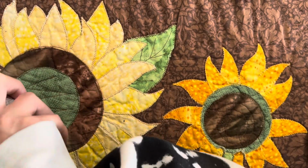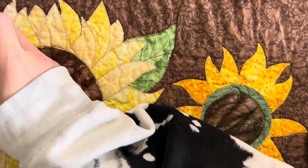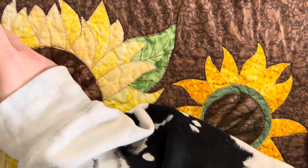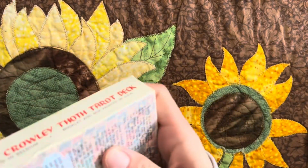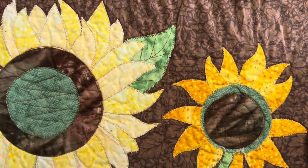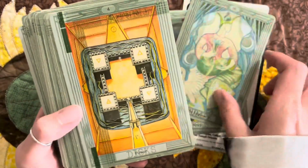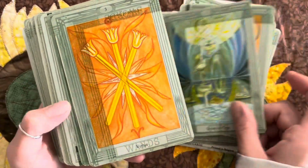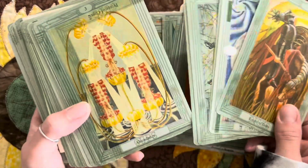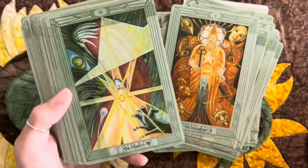Okay, now the big one in my collection is the Thoth. So I have probably about 7 Thoth decks that I keep in here. Okay, so this one, I made this bag. It is my misprint deck that I will forever cherish. It smells really good. I just really love it. I can't get over how good it smells. It smells really clean. It smells like laundry.